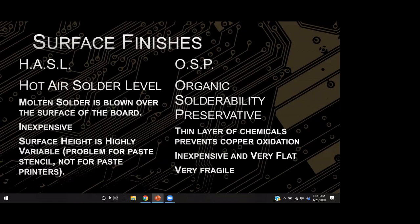The first one you see on the slide here will be hot air solder leveling, also known as HASL. This comes in 2 flavors, lead-free and leaded. HASL is achieved by covering the exposed copper surface with a molten metallic solder. It's the most economical option cost-wise, but it's also very inconsistent. The topography varies in surface heights, which makes it difficult for paste stencils during assembly.